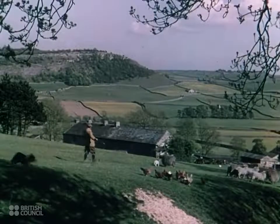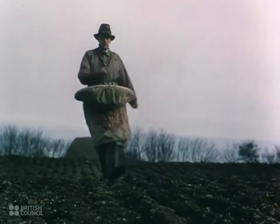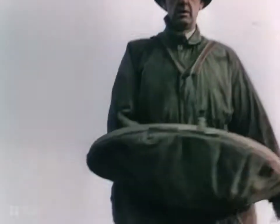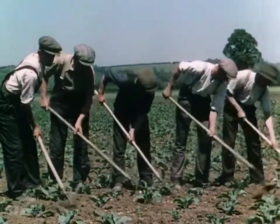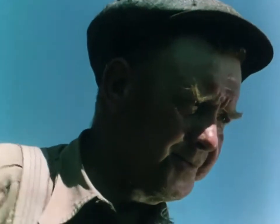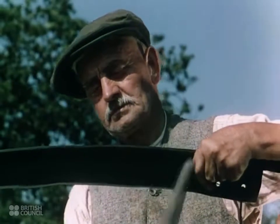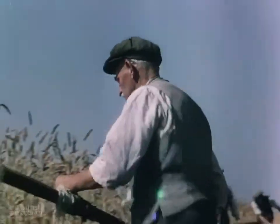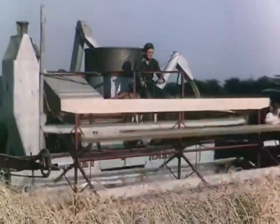For centuries, the patchwork pattern of Britain's countryside has been shaped by the individual skill and labour of farmer and farm worker. Generations of farming skill and country law has been imposed the power of the machine.